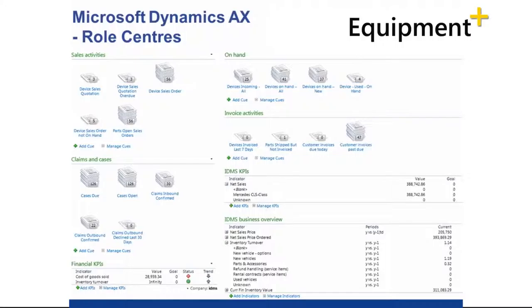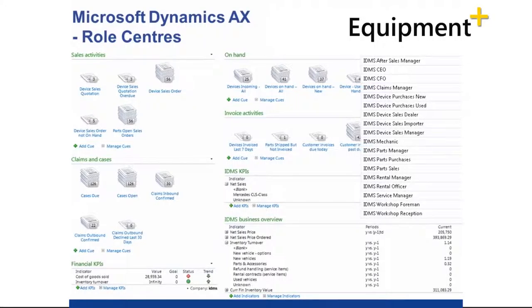I need to highlight that this personalized work dashboard screen is different for every role in a business, and this is because every role needs to do different tasks and needs different information to do their jobs properly. Equipment Plus ships out of the box with 50 of these role centers, and each of these role centers is able to be tailored for the specific roles in each company. I've put up on screen some of the more equipment-centric roles.